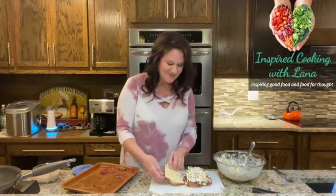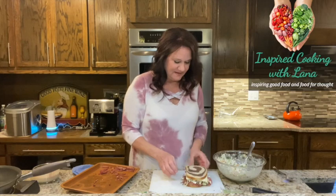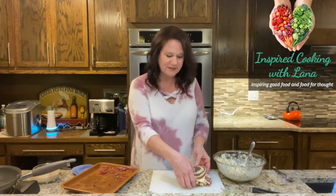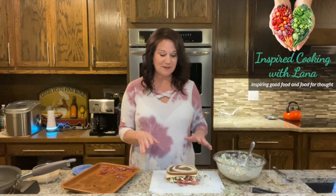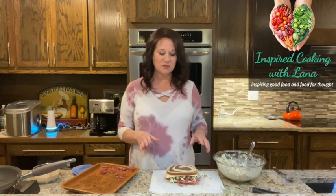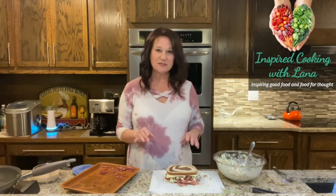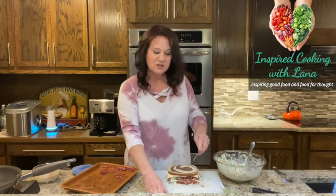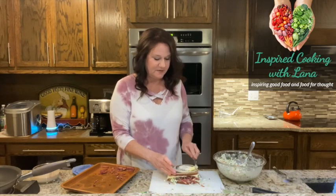All right, now we're putting the top on. And most importantly, with Reubens specifically, but in my mind important in any sandwich, if you want to elevate your sandwich, you butter the top and you put it in the pan. So that's what's up next. So I'm just going to take some softened butter and butter the top.